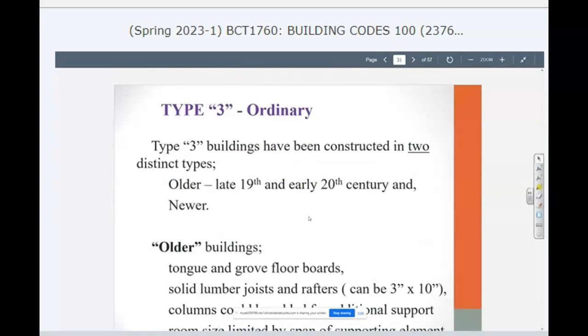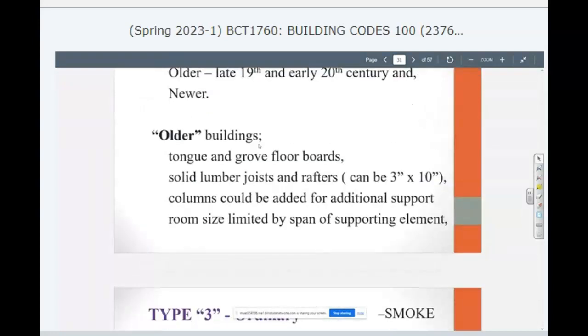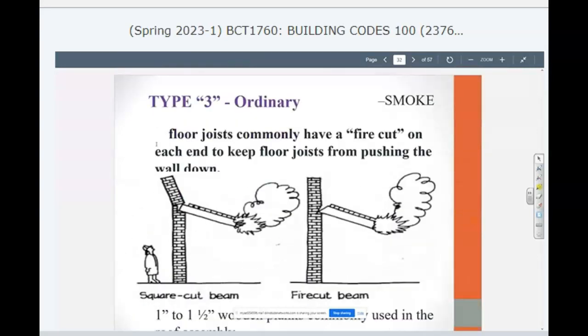Type 3 buildings have been constructed in two distinct types. The older ones are from the early 1920s. We don't have a lot of that stuff, but older buildings, this is your historical. Older buildings have tongue and groove floorboards, solid lumber joists and rafters. They can be 3 inches by 10 inches. Columns can be added for additional support, and room size is limited by the span of supporting elements.